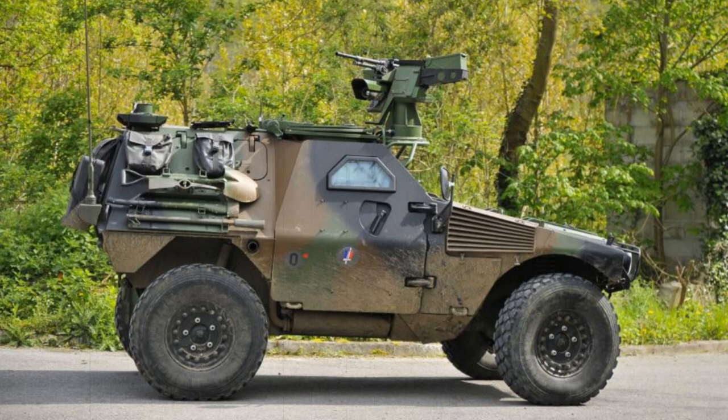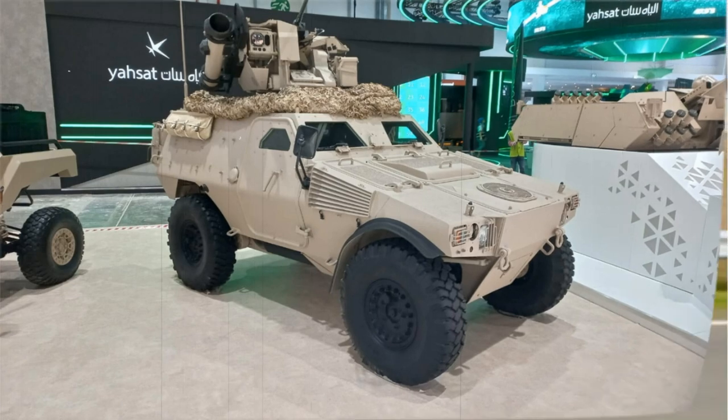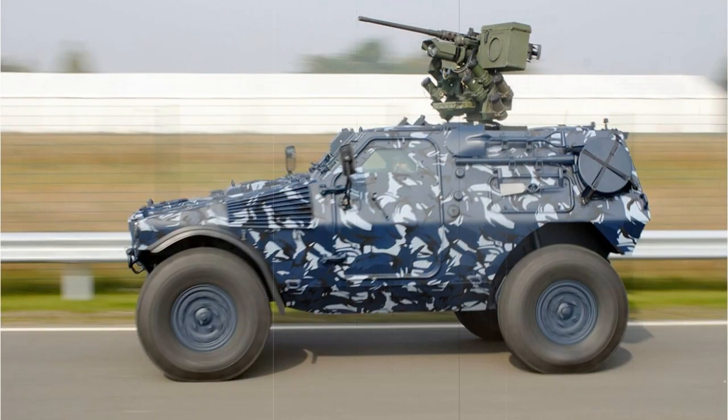Power to the drive system is from a Peugeot XD3T turbo diesel engine developing 95 horsepower. Operational range is out to 600 kilometers, though this can be augmented with external fuel stores to reach as far out as 1,000 kilometers. Road speeds maximize at 95 km/h. An amphibious capability is built into the VBL's design. A propeller is set at the hull rear for propulsion.